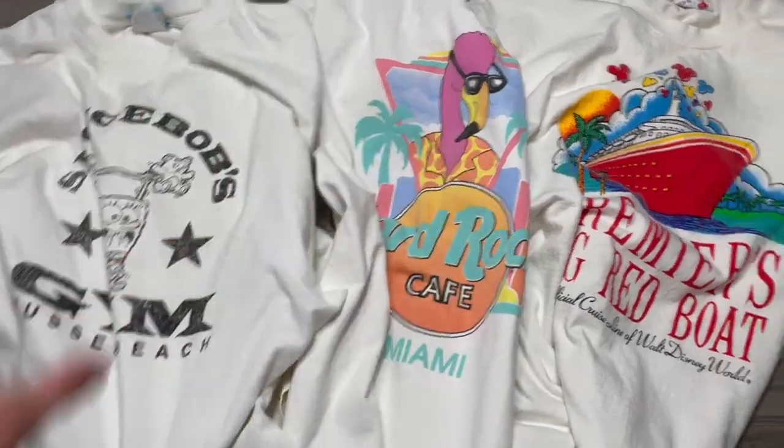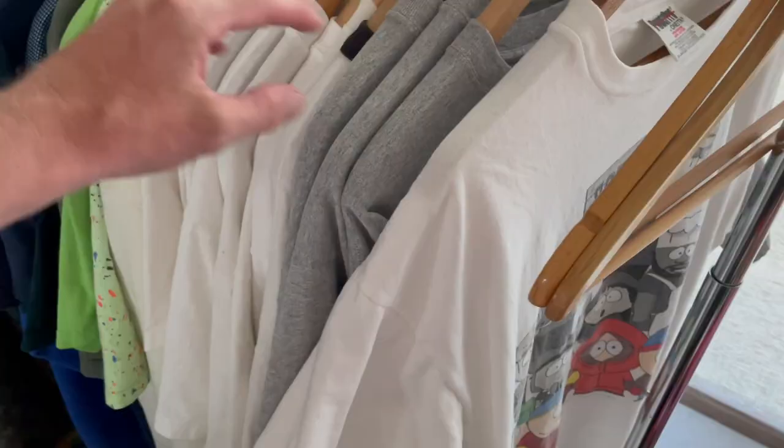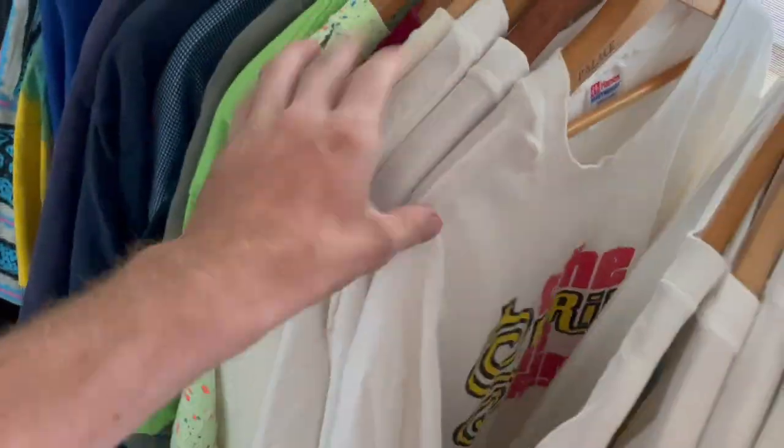And these ones are going on eBay. This one's going to my personal collection. This is my little personal rack over here. Show you guys a little bit of some tees that I have. But that tee is definitely going into the personal. Got some South Park. Got lots of Disney. I collect lots of Disney.